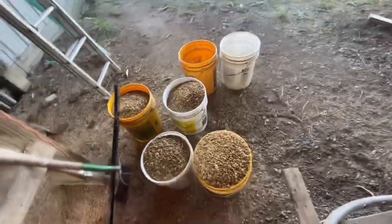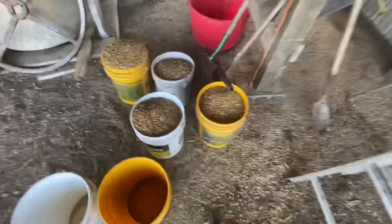Alrighty. I saw a groundhog running here, which we've been trying to get rid of forever. Start filling these things up. Buckets are full. Grab a bucket of feed.